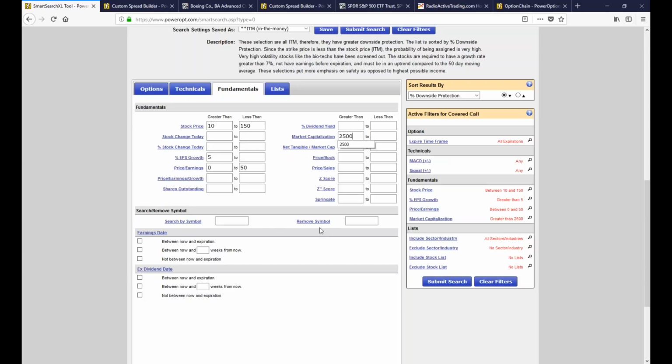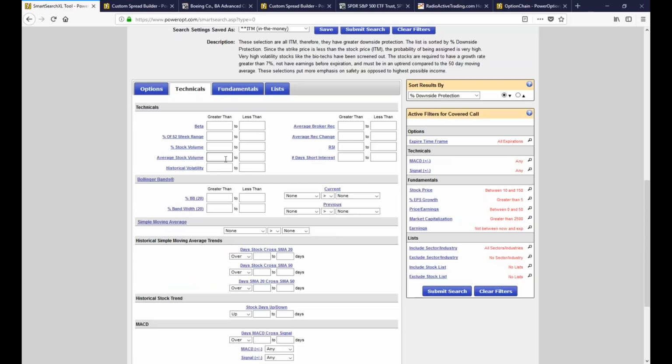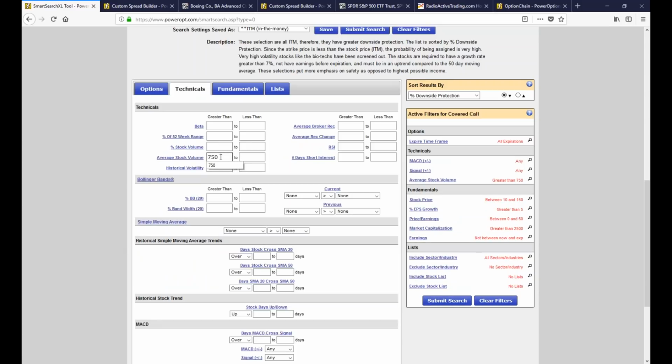I don't want to follow small cap stocks, even though they offer higher percentage premium. Now, they're usually lower price stocks. They don't offer higher premium, but percentage-wise, they offer a much better premium. And I'm going to avoid earnings between now and expiration. I'm going to look for stocks that have a good average volume. This is measured in thousands, so I'm looking for stocks that average 750,000 shares per day.